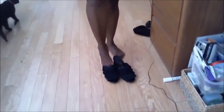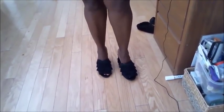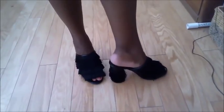Let me try them on for you. Oh my goodness, they're so cute. And they're so comfortable. I'm sure I'll be able to wear these all day long, like if I'm at the office or running around all day. These are so cute. Let me get in close so you can see. Oh my goodness, I love these.